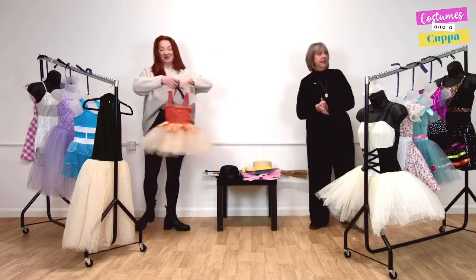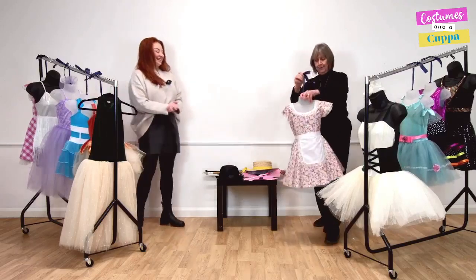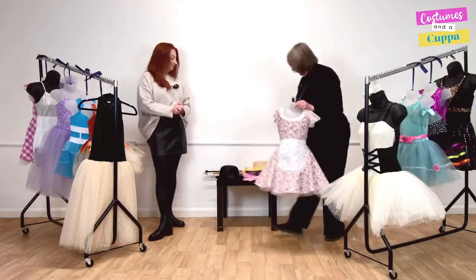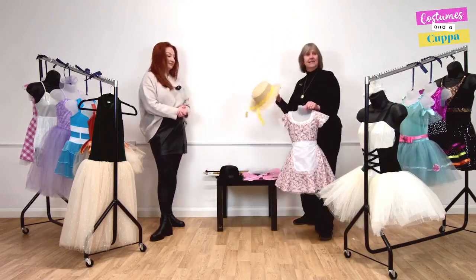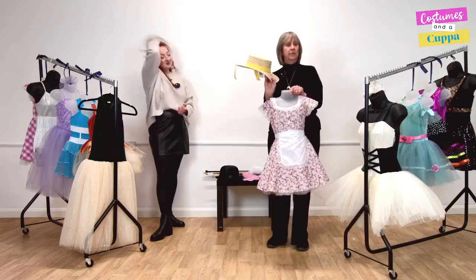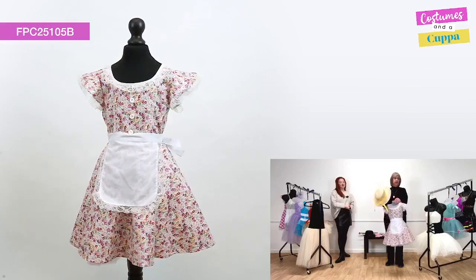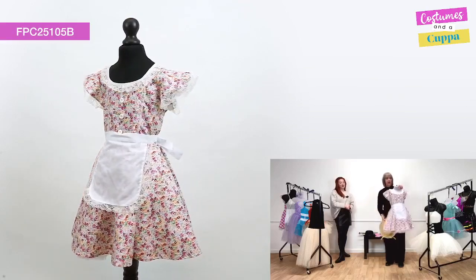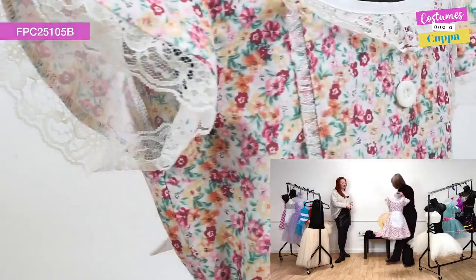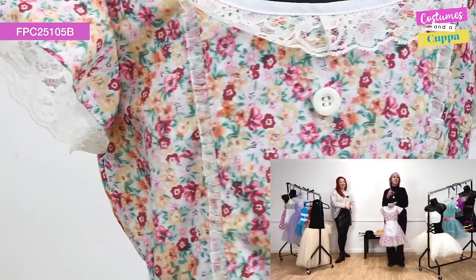So fabulous. Now going for a bit of a country feel, but again, I think this would be super with a little hat. I mean, we sell these straw hats and they come with different colour ribbons. So you might get yellow, green or whatever, but you could just replace the ribbon just to match the costume. I think that would be super for Chitty Chitty Bang Bang. Yeah. Any of those where you've got little girls. Mary Poppins for the children.